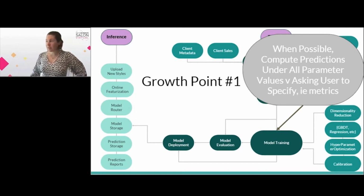So we got this up and running with steel thread, and one of the growth points that we quickly identified with having this released was that we had set it up so that our buyers were having to specify that business context. We were asking them to specify, I intend to use it in the UK for men's on this surface area. And what we found was that the cost of rerunning the model for all different combinations of those different business contexts was actually very low, but providing that full picture back to folks making a decision on whether or not this item, this style should come into the ecosystem, gave them a more comprehensive picture.